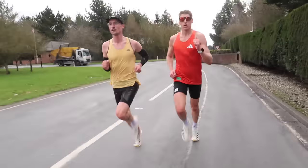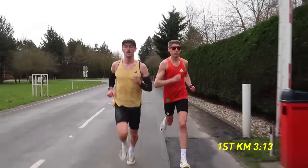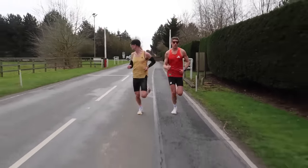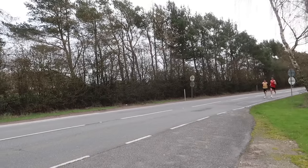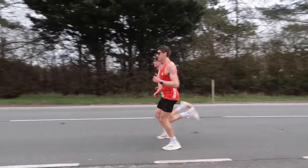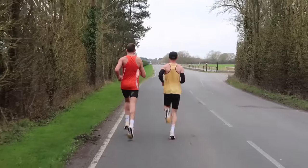Into rep number 2 we go, and much more controlled first kilometer this time, around 3:13 per K. And like I said, for the session you're looking for around half marathon to marathon effort. Perhaps you'll hear the wind a little bit more now, but that's great. It makes for tough training, and you never quite know what race day conditions are going to bring, especially at Manchester. It's got a history of being windy.